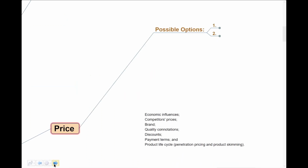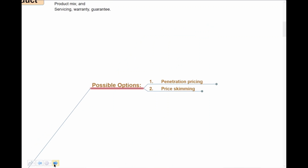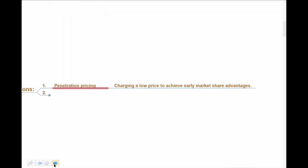Next key area for us is price. Now, this is obviously key to businesses, certainly when you have a product that is in demand, pricing it properly. Now, there's several options. These are just 2. The first one here, we see penetration pricing. So a given firm could choose a penetration pricing policy. And what that means is basically a low price.